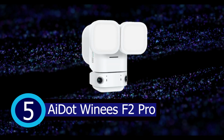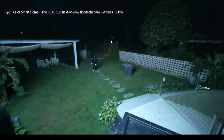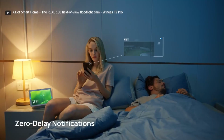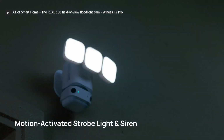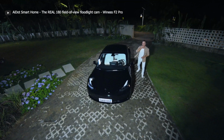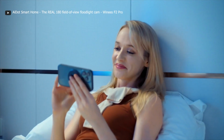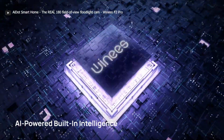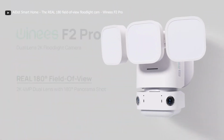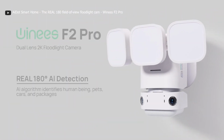AiDot Winees F2 Pro Floodlight Cam. The AiDot Winees F2 Pro Floodlight Cam is a 2K Full HD outdoor security camera that features dual floodlights, night vision, and a built-in siren. It delivers crystal clear images and deters potential threats with its dual floodlights and siren. The camera can be managed remotely via a smartphone app and features a built-in microphone and speaker for two-way communication. It offers a wide 180-degree panorama view, motion detection, alerts, and AI detection for humans, vehicles, and pets.